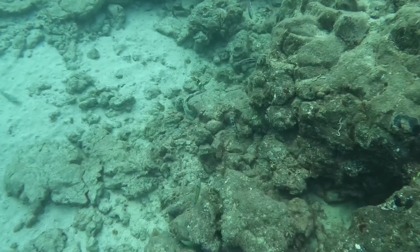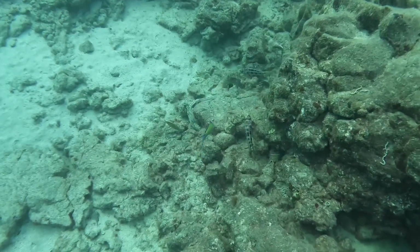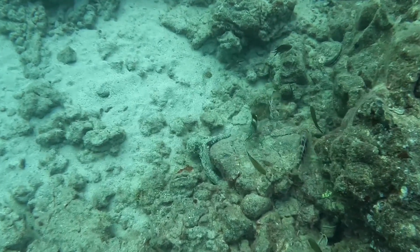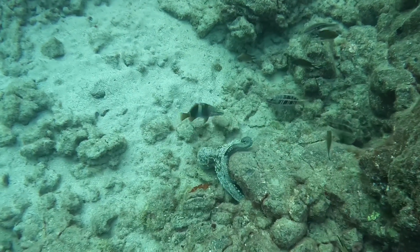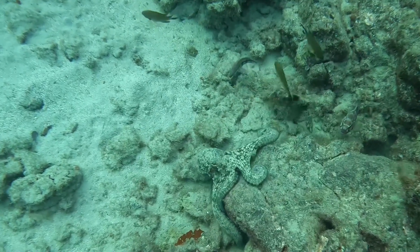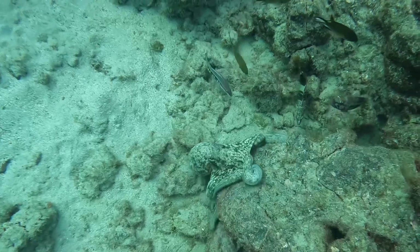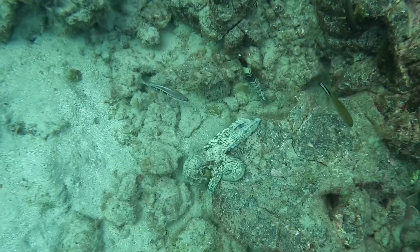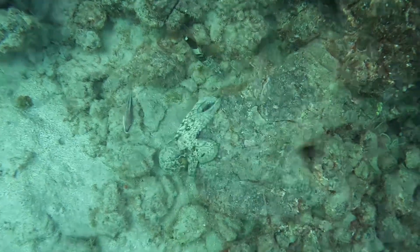This was an incredibly rare sight. We spotted a common octopus out and about in the open. Usually when you see octopus, they'll be hidden in little cracks and crevices. This one actually punches a fish, as you've just seen. I've seen plenty of octopus, but it's always been underneath rocks, hidden away. To see an octopus of this size out and about in the open was genuinely so special.